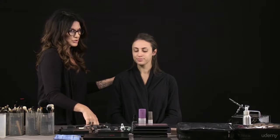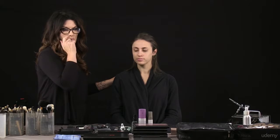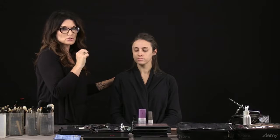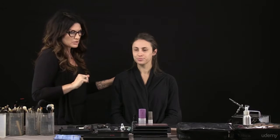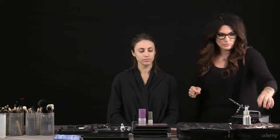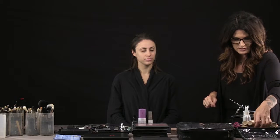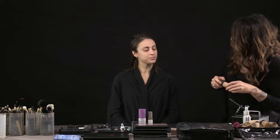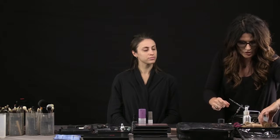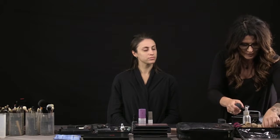And then we're going to move on to foundation. I'm going to do a liquid foundation on Jessica first. Then I'm going to do the rest of the makeup, and then we're going to come back and I'm going to show you how to do the airbrush foundation. So I'm just going to color match her. I'm just going to come over here, and this will be when you get into your color match time. And I'm going to use a foundation that is mattifying. Not too heavy. You don't want your bride to look super heavy in her face makeup.